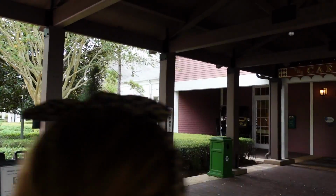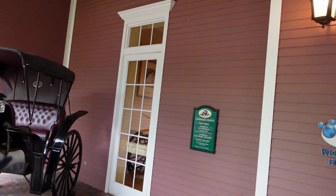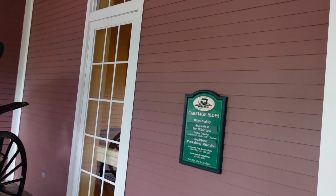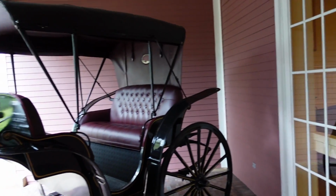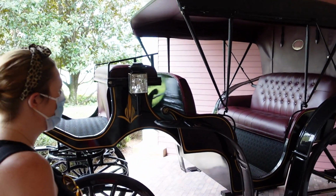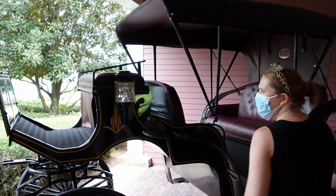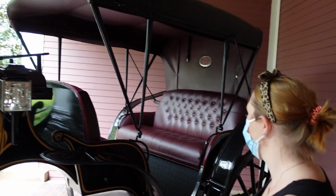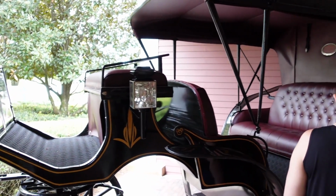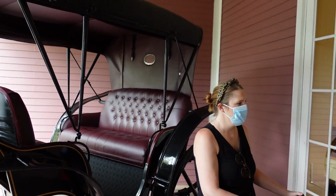But look, there's this little horse-drawn carriage thing here. Oh, they do have carriage rides. I guess it's at Port Orleans. It just says carriage rides available nightly at Fort Wilderness and Port Orleans Riverside. But it's not in this carriage. This is a fancy carriage. This is so nice. Do you see the hidden Mickey? Where? This? Yeah. Is that a hidden Mickey? Yeah. Because it was specifically added to it in the pinstriping. But they didn't do a very good job of hiding it. Well, that's not the point. It's an obvious Mickey then.